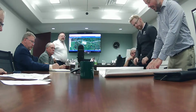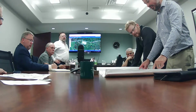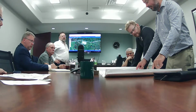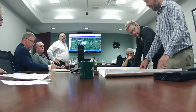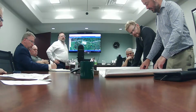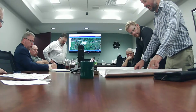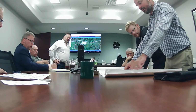So the water main is on the opposite side of Route 12. Uh-huh. And we have the DOT's blessing for two crossings. So there will be water lines crossing, tying onto the existing town line that's on the opposite side of the road. And then the water line will continue around the entire loop. Gotcha.